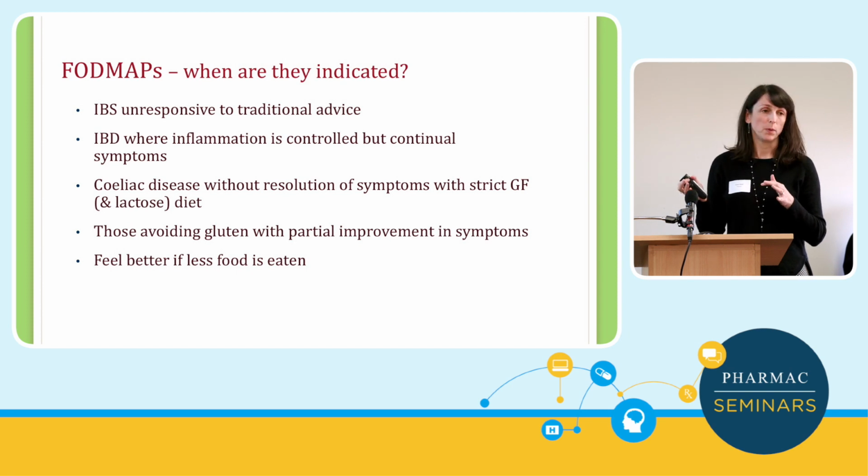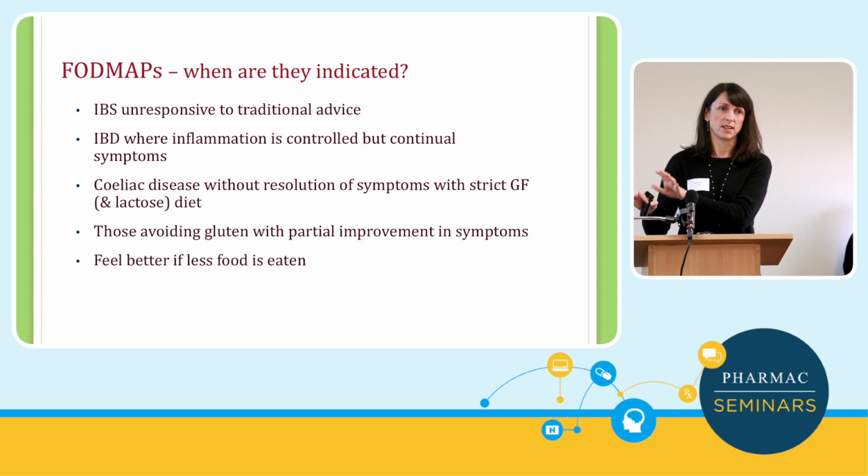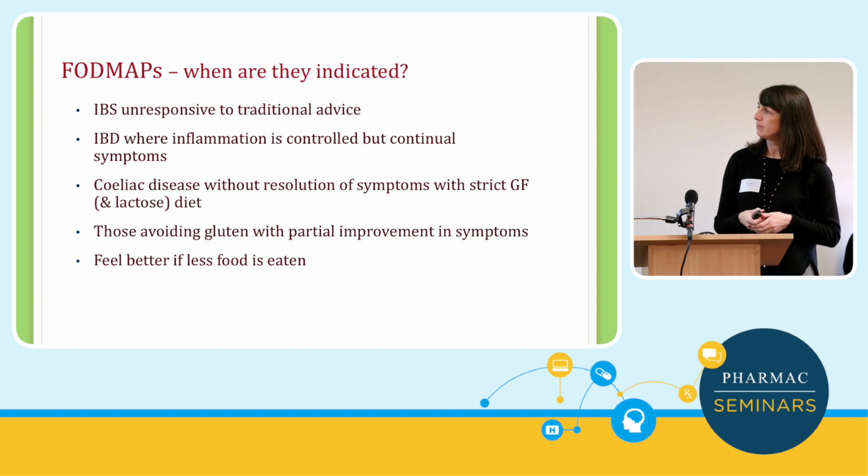And with these people, we always say to them, if you want to eat FODMAPs, do it, because it's just going to cause you discomfort. It's the gluten you need to prioritise. So there's always that flexibility when it comes to FODMAPs.